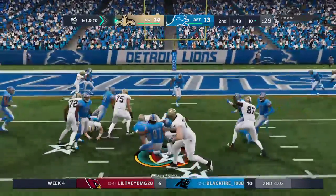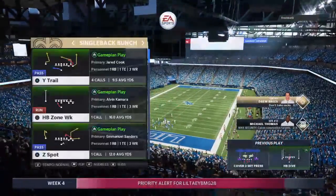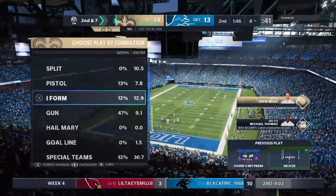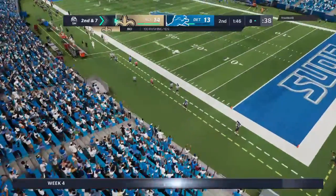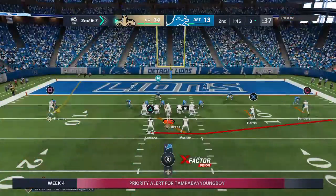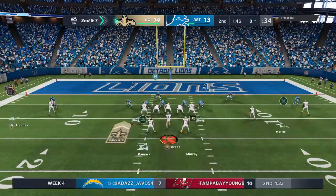Breeze leaves this one with Kamara. And he'll take this one inside the 10, down to the 8. The Lions now going to use the second of their timeouts as they'll talk things over prior to this upcoming 2nd down play. The ball on the 8 still could get a first down technically, 2nd and 7.